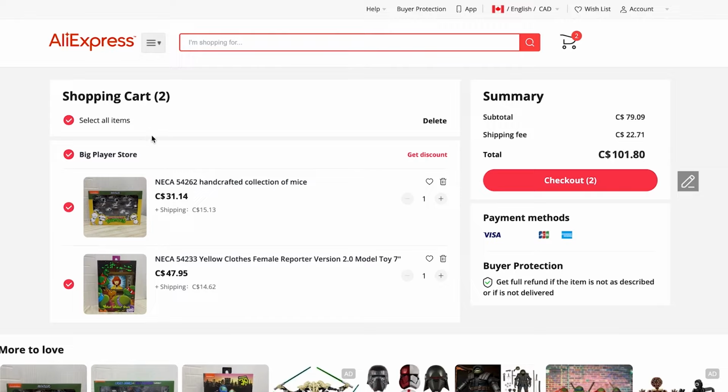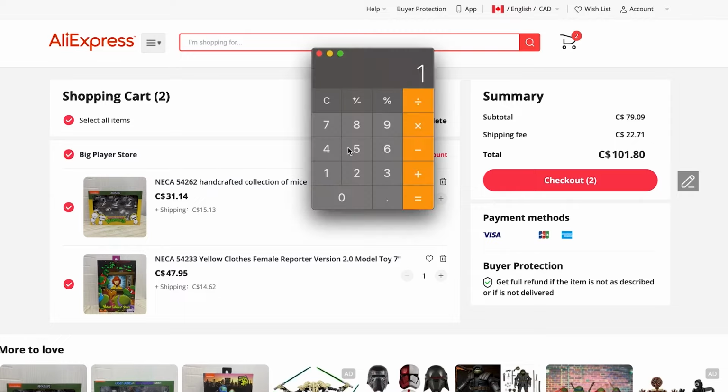As we can see here, the shopping cart contains 2 items. The NECA handcrafted collection of mice, interesting description, $31.14. The NECA Yellow Clothes Female Reporter at $47.95, $79.09 for the subtotal. The shipping on this one was $15.13, and the shipping on this one was $14.62. It should be $15.13 for the Mausers, and then $14.62 for the Yellow Clothed Female Reporter. But that brings up a total of $29.75. So we actually did save something in shipping. It came down to $22.71, which of course is the advantage of ordering more than one product.